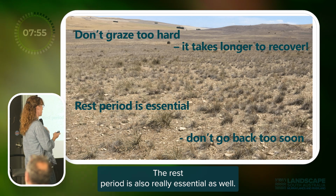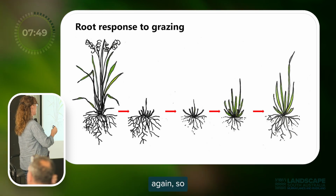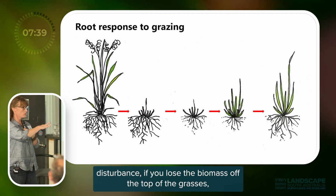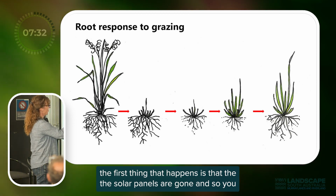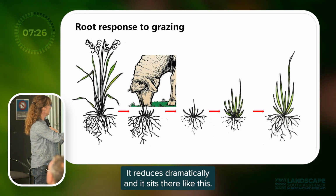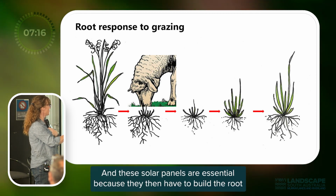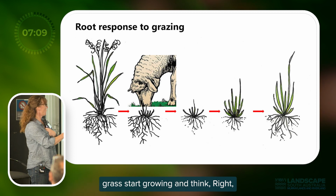The rest period is also really essential as well. And I've got a diagram to demonstrate this as well. Again, in this diagram, if you, say for grazing, or it could be a fire or something else that causes that disturbance, lose the biomass off the top of the grasses, the first thing that happens is that the solar panels are gone, and so you lose the root mass. It reduces dramatically, and it sits there like this. It stays there for quite a while like that, and when you get good conditions again, the leaves start growing first, and these solar panels are essential because they then have to build the root ball up again.